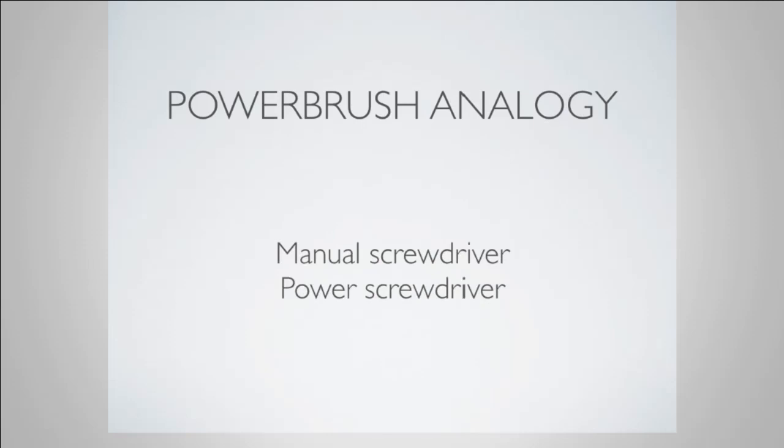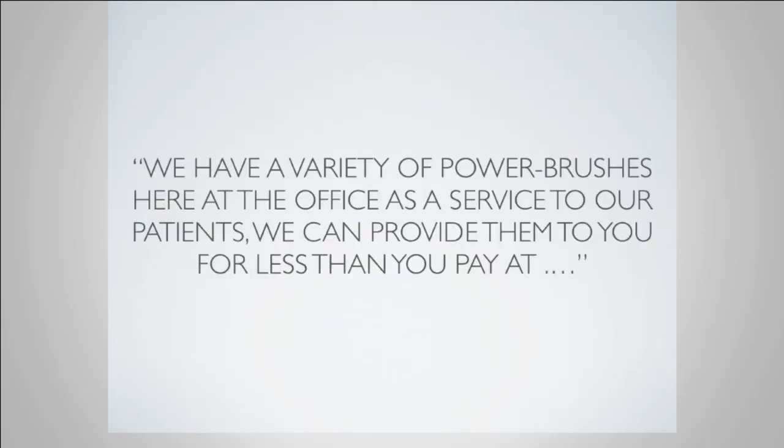I love a power brush analogy. We talk about a power brush being comparable to a manual screwdriver versus a power screwdriver. Once we start seeing early signs of infection, patients really do need to understand that it takes tools to get the job done at this point. We've got so much bacteria in the mouth that we've got to reduce the bacterial load, and the best way to do that is by providing them with power tools. And we do this in a fairly effective way.